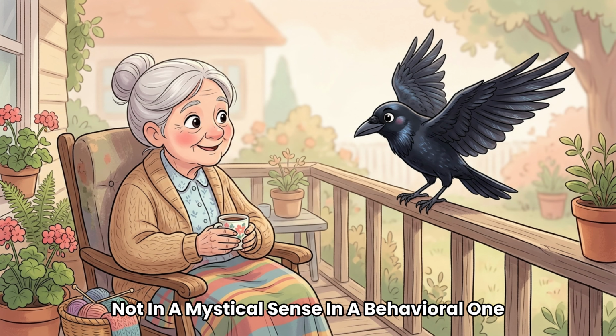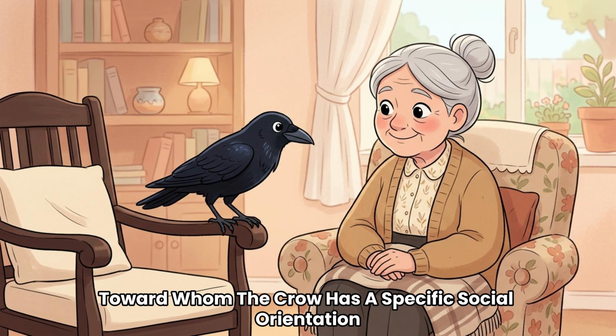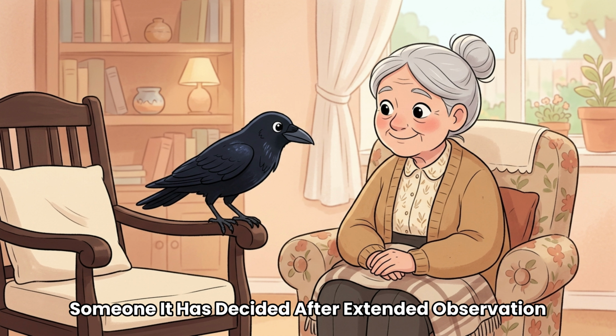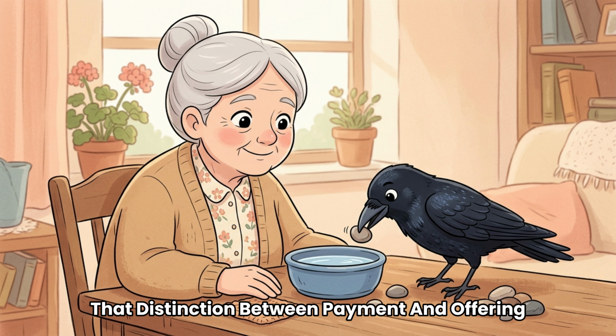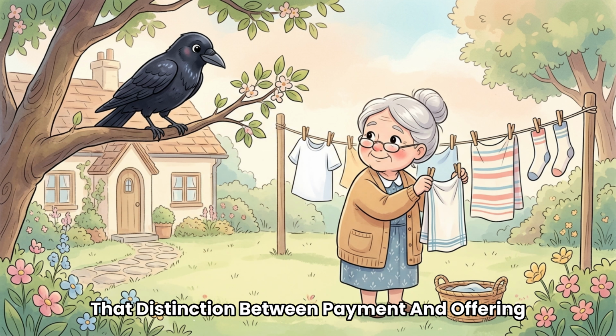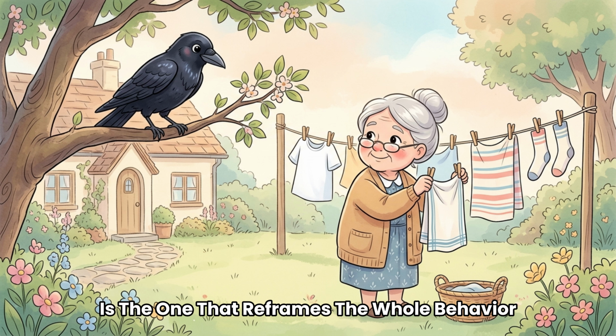Not in a mystical sense, in a behavioral one. The object marks you as someone toward whom the crow has a specific social orientation, someone it has decided, after extended observation, to include in its sphere of positive regard. That distinction between payment and offering, between transaction and social signal, is the one that reframes the whole behavior.